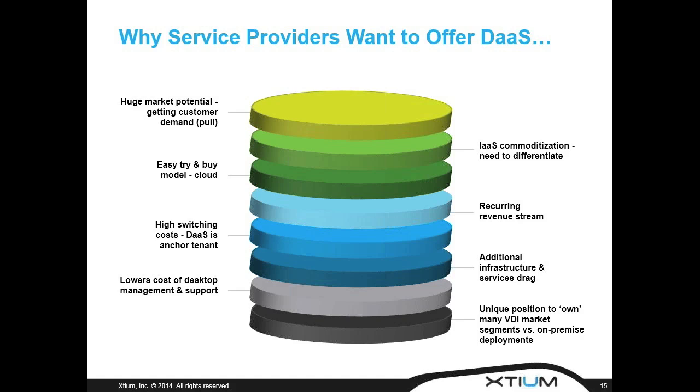So if you're providing that support to your customers, deploying virtual desktops for your customers will reduce your cost. Now that cost reduction can either show up as additional margin for you or as cheaper prices for your customer, or a little bit of both, to make you more competitive in the market. Next slide, please.